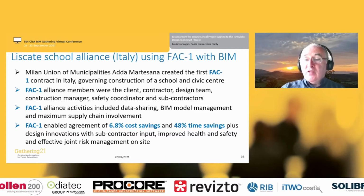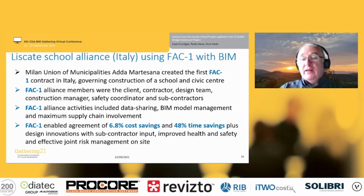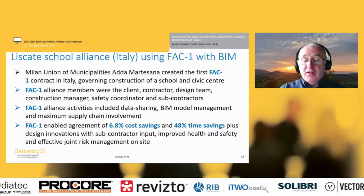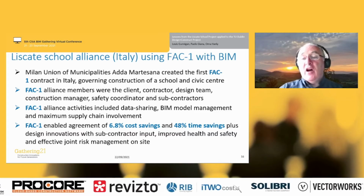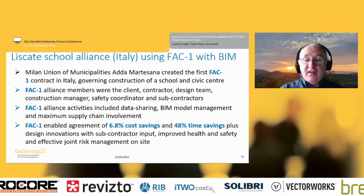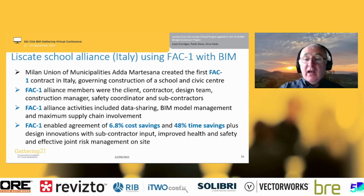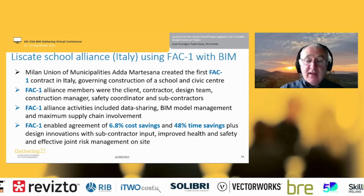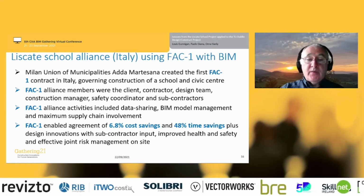And much of this was down to the fact that when they spoke to the suppliers, they said, you shouldn't build this with in-situ concrete, you should build this with modern methods of construction. And they started maximizing the potential of the industry to actually try something new. 6.8% cost savings were also achieved. So it was an astonishingly convincing result. And also, of course, improved health and safety. The management of the site actually worked brilliantly too.